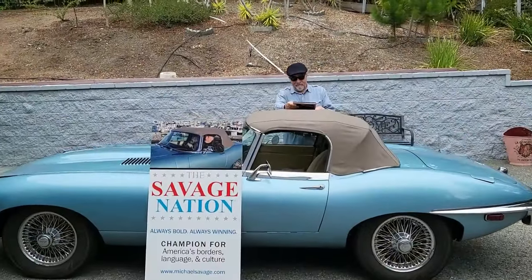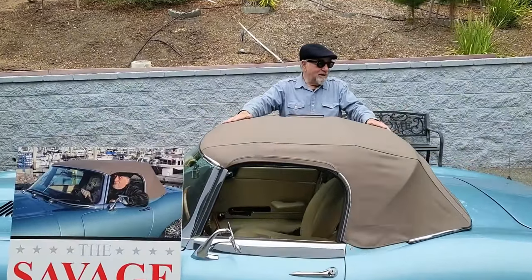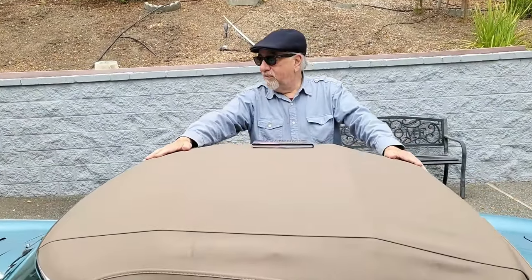It's a numbers matching car in that sense. It matches me only. Yeah. Well, welcome to the car. I'm reluctantly selling it. The car is beautiful.